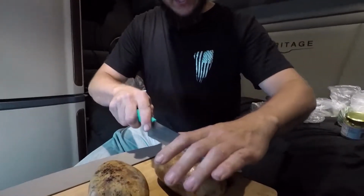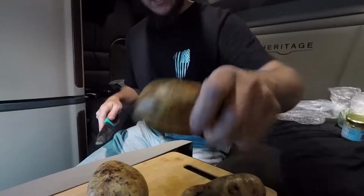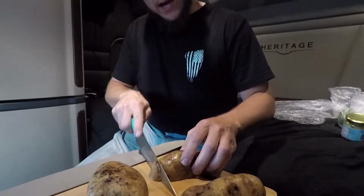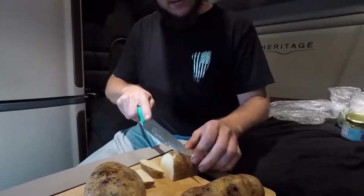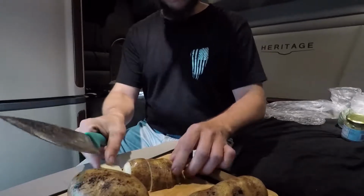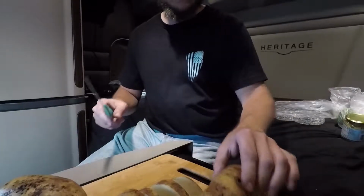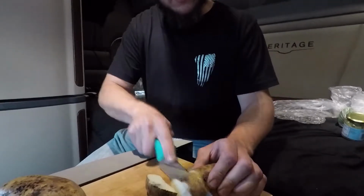So you cut your potato in half, and then you want to slice it. You can make chunks out of it. I'm doing chunks here, just doing however many big chunks you want. I'm doing a few right here. Then you take your other half and do the same thing. Of course, repeat the process until you're done.